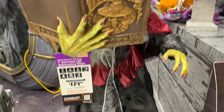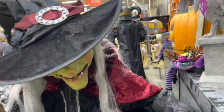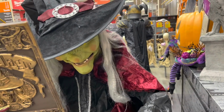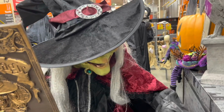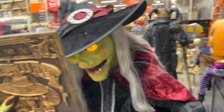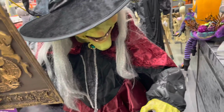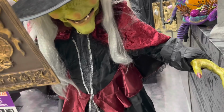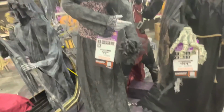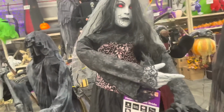Here they have a 7-foot tall spell casting witch. And I have to say, she's actually pretty impressive. If you're going for a medieval theme, which they have plenty of medieval stuff, they're actually a really good choice. Wish it was a little darker so you could see what this looks like, but not a bad little figure, for sure.